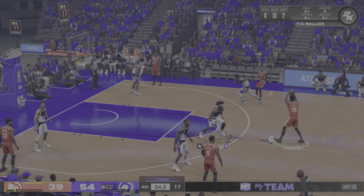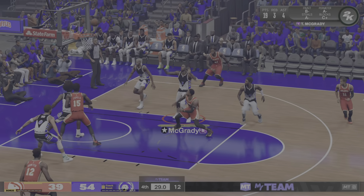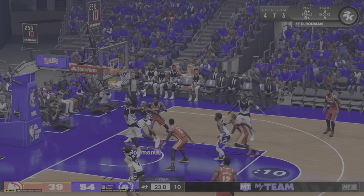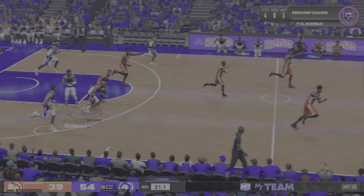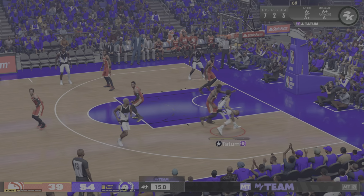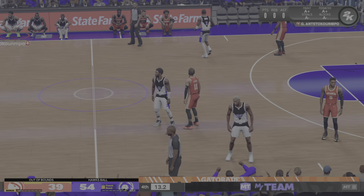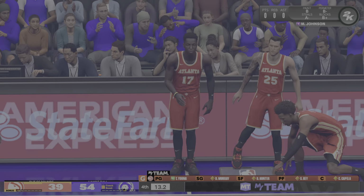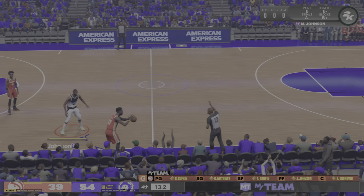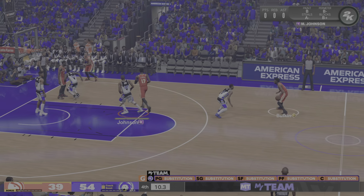Following the score by Miami. Capela kicks to Murray. Over McGrady. They get the rebound. Here's Young. No dice from the high post. It's Rodman with the ball for Miami. The lead is 15. Out of bounds, Atlanta will take possession. That is just a careless turnover. You've got to be smarter in those exchanges. Here's Bufkin.